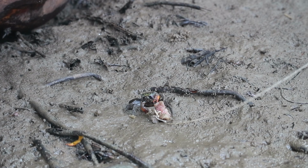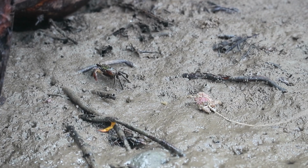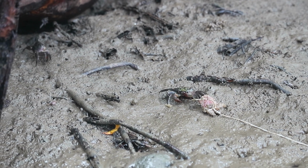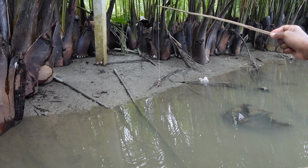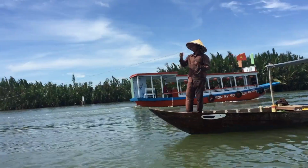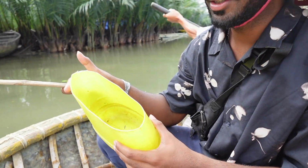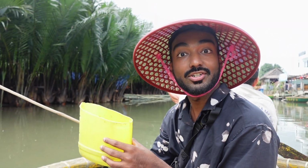Here we go. Yes! Oh, there comes another one. Yay! You got him! Pull, pull, pull. Yay! We made it. Nice! So this right here is what we have caught. It's your friend. And this is going to be what we're going to cook today. I'm kidding. No, we're going to release him back.